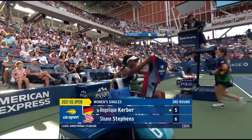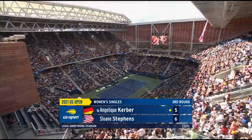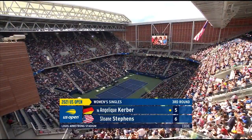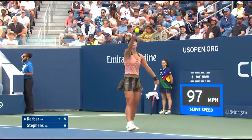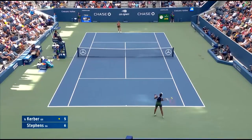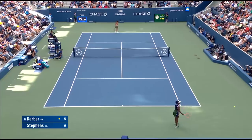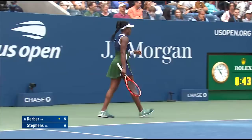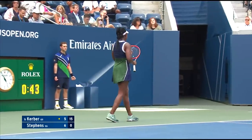Stevens leads 6-5, first set. Second major show court here in New York, and there's a good look at it. Fantastic arena. These players are starting to really find their form. 15 love. Caught the line.